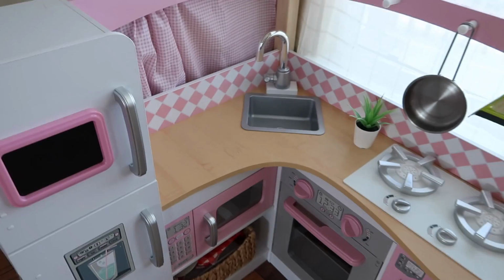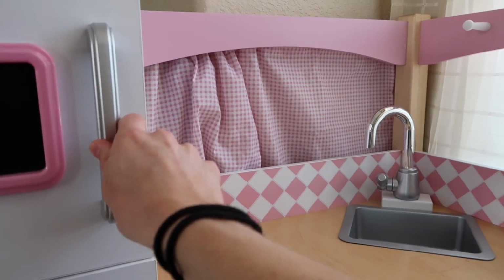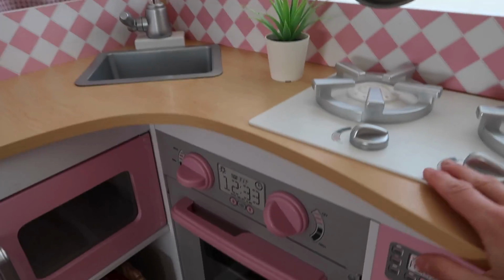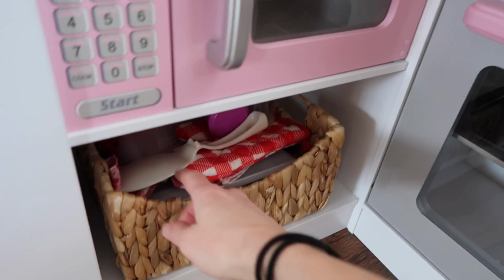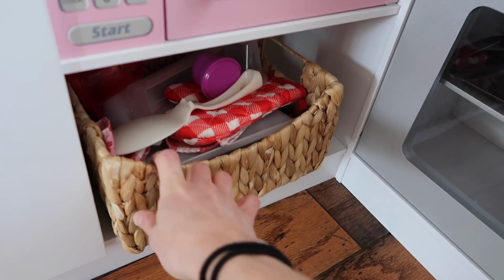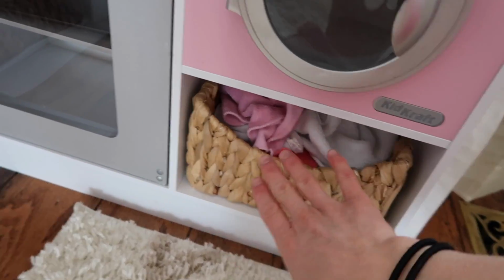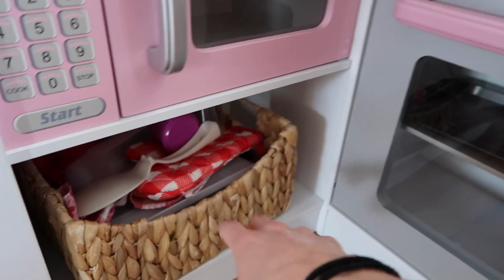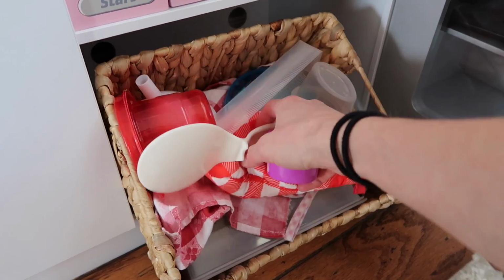So this kitchen is wood for the most part. There's a couple pieces like the handles and stuff that are made of plastic, but it is a wood play kitchen, which I really like about it. I did add these baskets that I got from, I want to say Home Goods a long time ago. They came as like a little nested set, and the sizes that it came with were perfect for each of the little cubbies here. So in this basket, I just keep a bunch of different cooking tools.